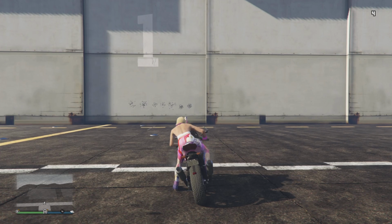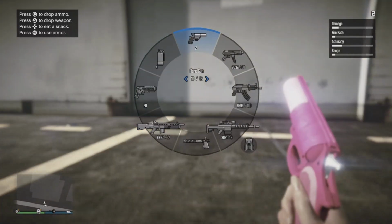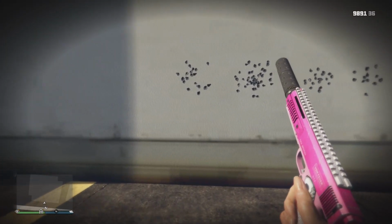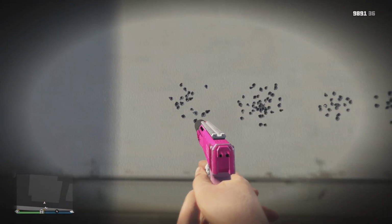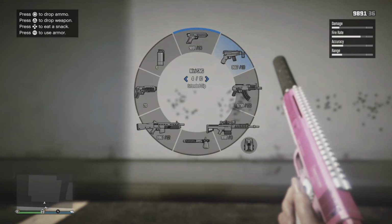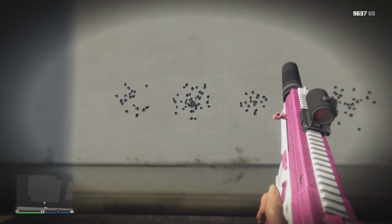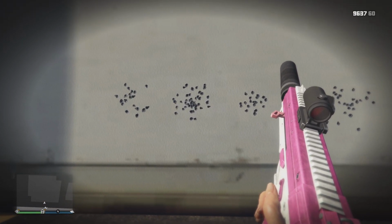Alright, that's every weapon tested. Now let's compare the results. So, first off, we had the AP pistol. Pretty average accuracy, I'd say, on that. Next up was the tactical SMG. Pretty wide bullet spread on that.